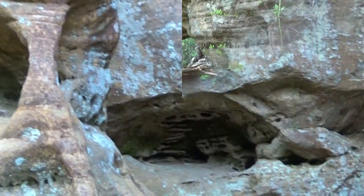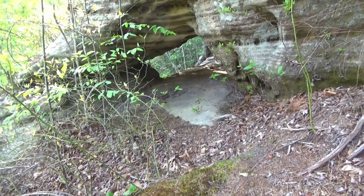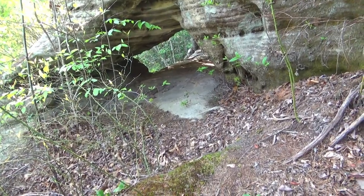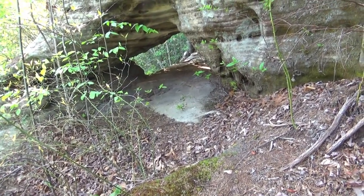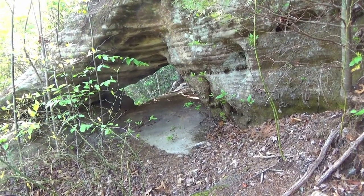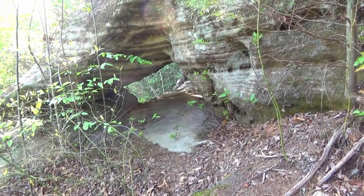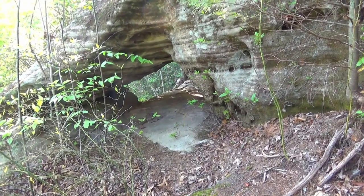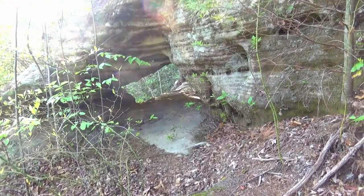But that's pretty cool. Little columns and stuff. Man, that was murderous climbing. Thorns, Mountain Laurel, Rhododendron, Holly, but we found it. Yellow Cliff Window. Probably 6 feet wide, 4 feet tall. Pretty neat though, huh?